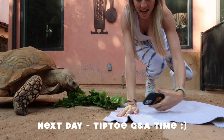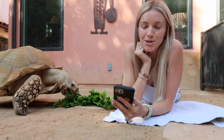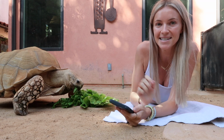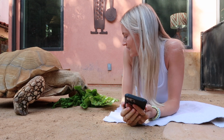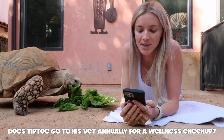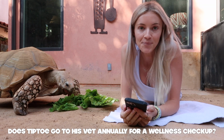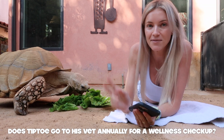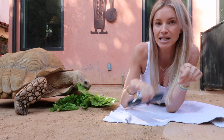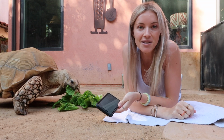I'm gonna lay out a little towel and we are going to answer some questions about Tiptoe. As you can see, he is absolutely chowing on his morning lettuce. Oh yeah. So does Tiptoe go to his vet annually for a wellness checkup? No. Tiptoe has actually only had to go to the vet twice. Once when he was a little tiny baby and he had eaten too many blueberries. They were coming out of his nose and whatnot, so we took him to the vet then.